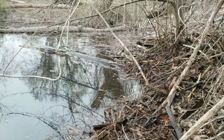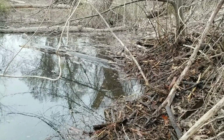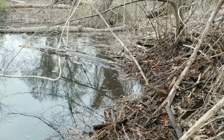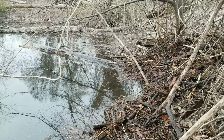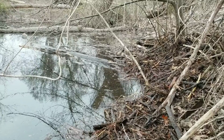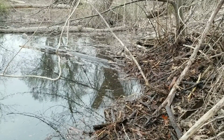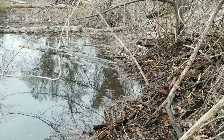Also, if anybody knows this, beavers don't reuse their materials. So the sticks, they don't reuse them. I've learned that before. When I've undone other culverts, it's always blocked with new supplies. I'm gonna try at the other side, because there's a lot more current hitting the other side.